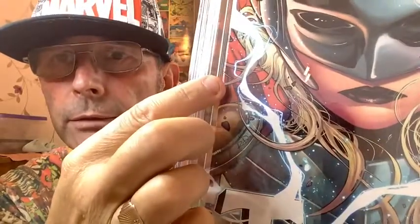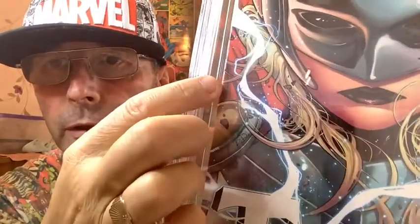This one is 9.6. Jane Foster becomes the new Thor. Doesn't say first appearance or anything on there though. 9.6 white pages. There's a very slight dink in there, which is why I may have said 9.4, 9.6 for these two.